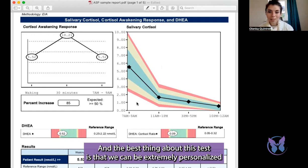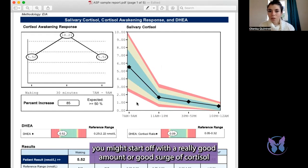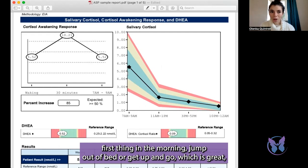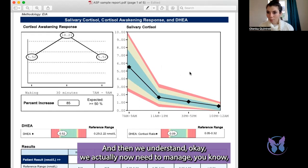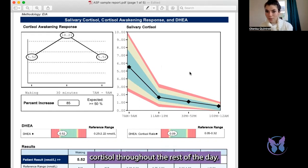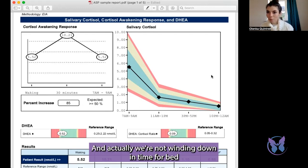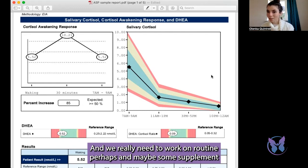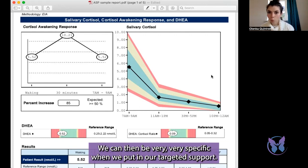The best thing about this test is that we can be extremely personalized with when we put support in place. For instance, you might start off with a really good surge of cortisol first thing in the morning. We jump out of bed, we get up and go, which is great. But then maybe it just stays quite high, and we understand we need to manage cortisol throughout the rest of the day. Or maybe we get a spike of cortisol in the evening and we're not winding down in time for bed, and we need to work on routine and perhaps some nice supplement support to calm the nervous system down. We can be very, very specific with when we put in our targeted support.